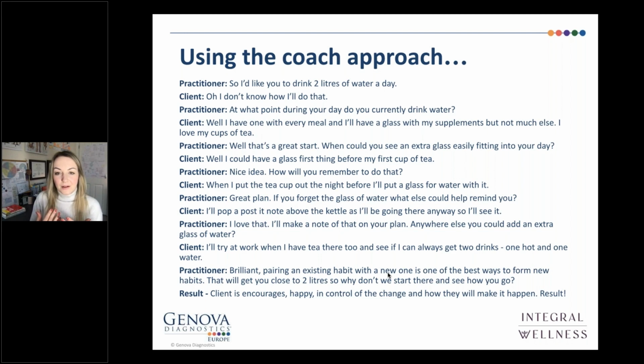And then ask them, open up the question again. Okay, brilliant. You've already established where you're going to get one glass of water in. Where could you possibly fit one more glass of water in? Let them lean into that. Let them give you another example of where they might fit that in. Affirm that, because they're already pairing an existing habit with a new one. And that's going to be the best way to form habits.